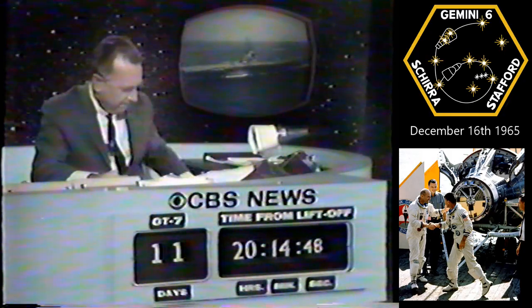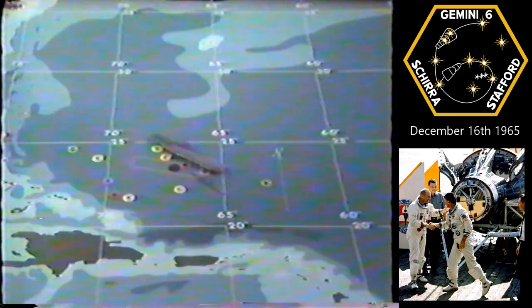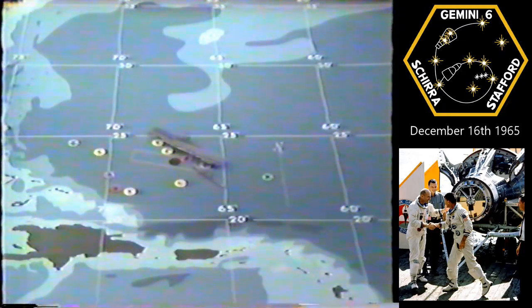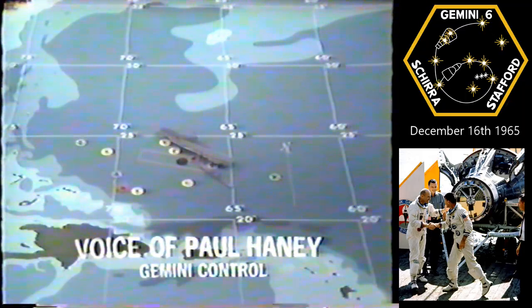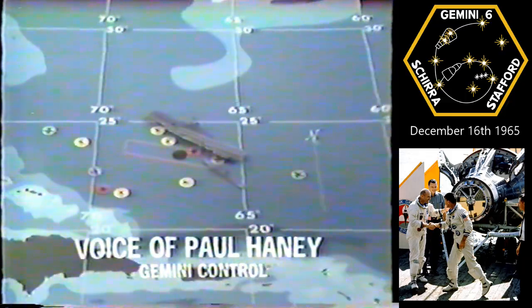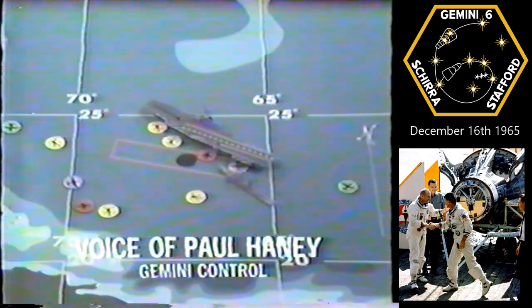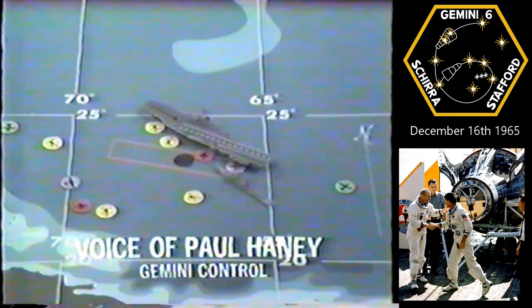Just a moment. We're advised that one of the swimmers has inflated a life raft very close to the spacecraft, and the other two swimmers, they operate in teams of three, are moving out near the spacecraft to retrieve the R&R section, the reentry and rendezvous section, which contains electronics and other elements which we're very interested in getting back, which will give us a good deal of information on the total reentry performance of this Gemini 6 spacecraft.